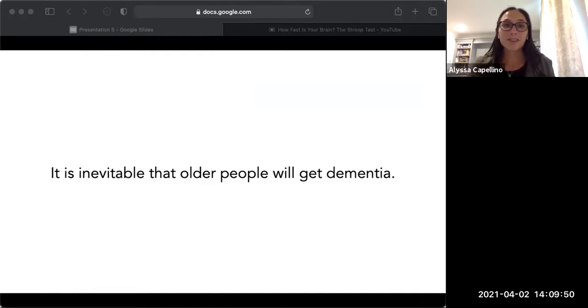All right, so this is also false. Dementia is not a normal part of aging. And although the risk of dementia grows as people get older, it's not inevitable. Many people live into their 90s and beyond without significant declines in their thinking or behavior, the things that are characterized with dementia. Nevertheless, if you do have any serious concerns about your memory or your thinking, or you notice changes, make sure to contact your primary care provider.